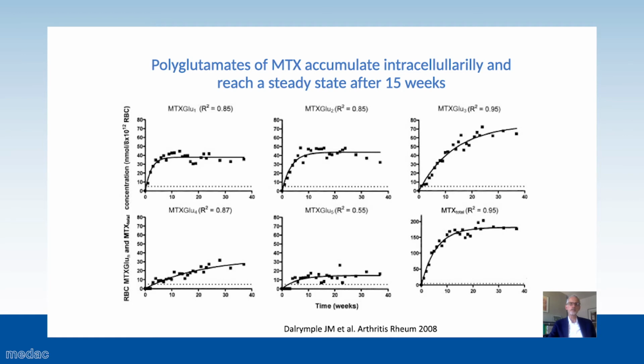So when this happens, polyglutamates accumulate intracellularly, and they reach a steady state after about 15 weeks. On this graph you see how the different amounts of glutamated methotrexate are accumulated. On the left side 1, then 2 residues, 3, down on the bottom left side 4, then in the middle 5, and on the right the total polyglutamated methotrexate. And you see that it's not an immediate effect, it takes a while, and with all polyglutamates there is a steady state at about 10 to 12 weeks.